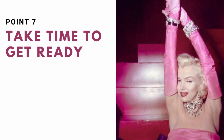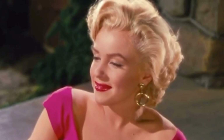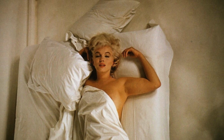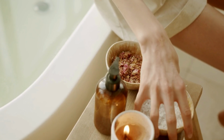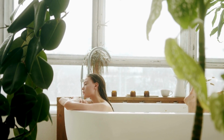Point number 7 is that she took 2 hours to get ready in order for Marilyn Monroe to really shine bright with her magnetic energy. And I just love this point so much. I also do that. Ahead of any important event, I like to take 1 hour to spend time with myself and truly fill my cup up with the me stuff. This is the extra self-care before an important event that truly helps me to get back to myself and gain the confidence to be my best self.